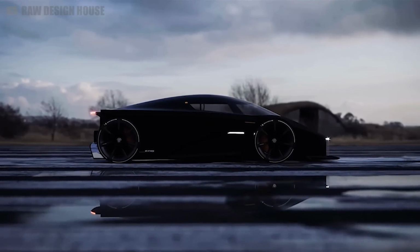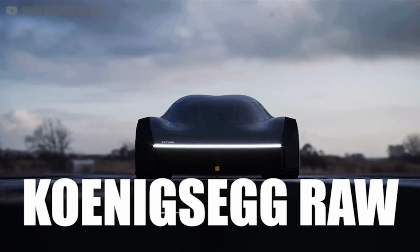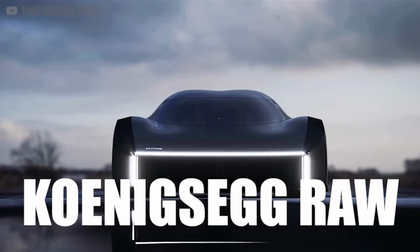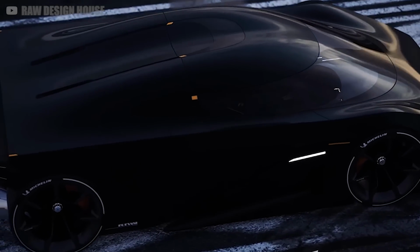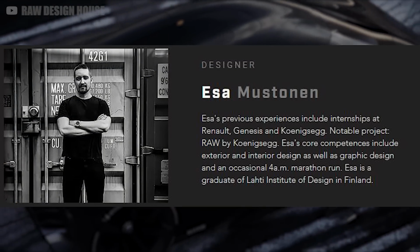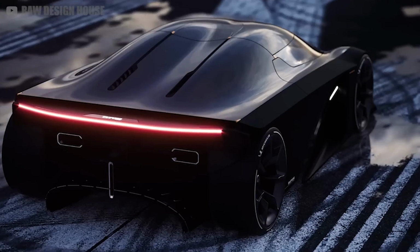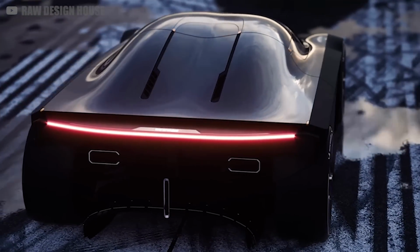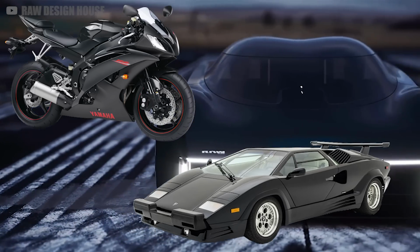The name for this project is a rather uninspired Raw by Koenigsegg, but don't let its simplicity fool you. This prototype is just as fast as it is cheap. The Raw was drawn up by Esa Mustonen, a recent graduate from the Lahti Institute of Design. He took inspiration from a lot of different places: 70s wedge supercars, sport bikes, and even jet fighters.